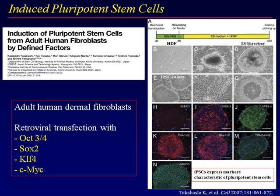I'll briefly go over the other exciting area, which is induced pluripotent stem cells. This came out in 2007, in which cells from the skin or other organs can be made to behave like pluripotent stem cells. So cells are taken from skin fibroblasts, modified with retroviral transduction of four factors, and they start to express markers of embryonic stem cells and pluripotent cells.